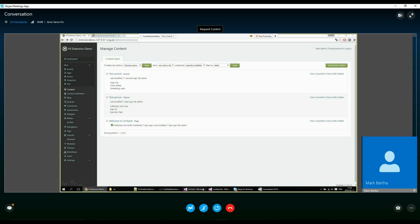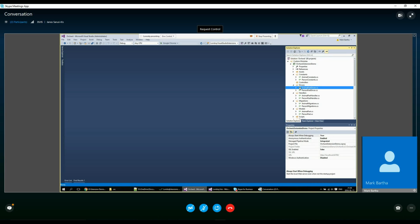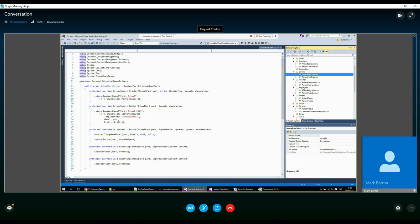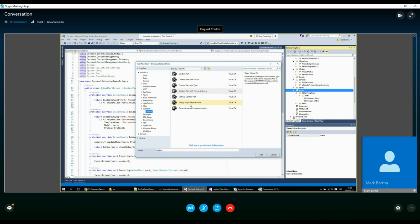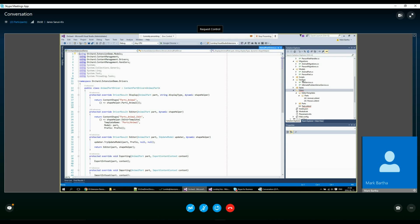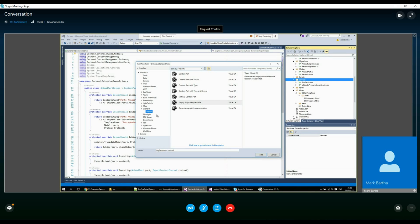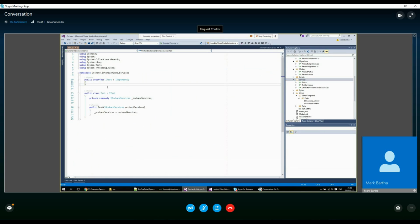So everything is working. Well, besides content part related item templates, I also have a shape template for creating an empty shape. It's a really simple one, and it's empty. And we can create a service as well, a dependency. And it also creates the dependency. So that's all for the features.